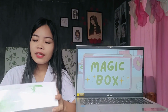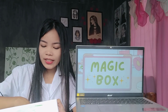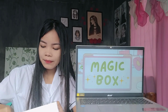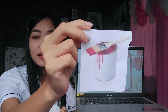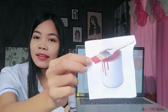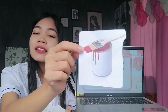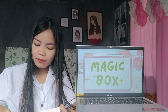Okay, so let's proceed with our magic box. Who wants to go first? I will get the first picture. Are you ready? Okay, let's have this one. What do you think is the one in the picture? Paint. Yes, you are correct. Where should you put the paint in your homes? In the cabinet, like a storage cabinet. Yes, or the stock room. Yes, very good.